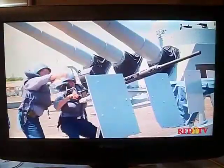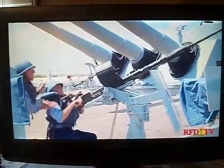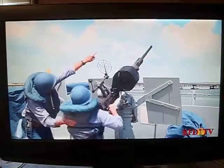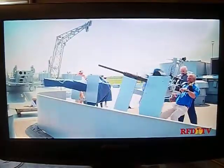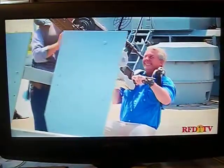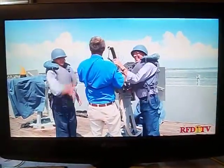And if you see some characters tinkering around dressed up like these guys, you might be in for a treat. Periodically, a volunteer group of living history reenactors from across the country put on a show, including a simulated firing of the Alabama's deck guns. There's no way I wasn't getting in on that action. How's that for realism?